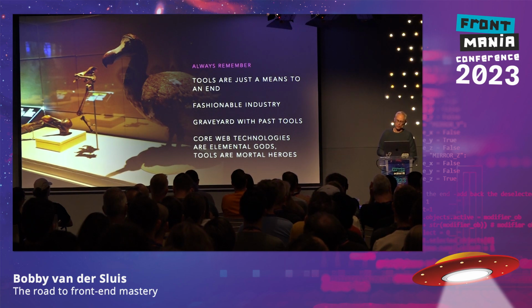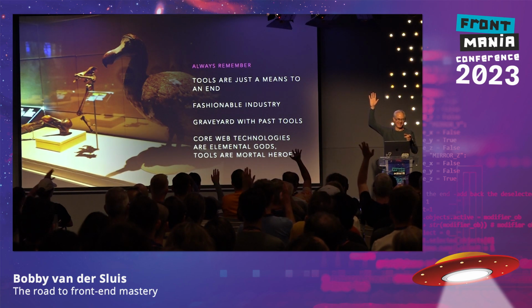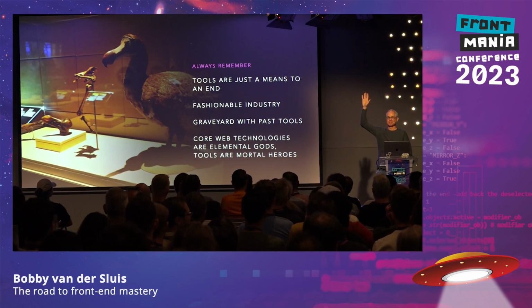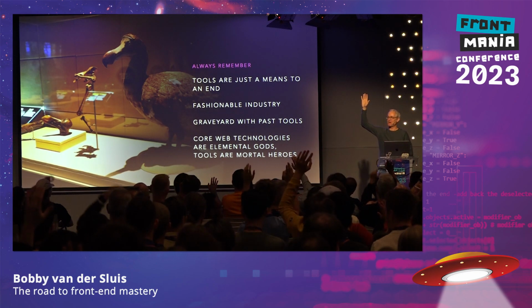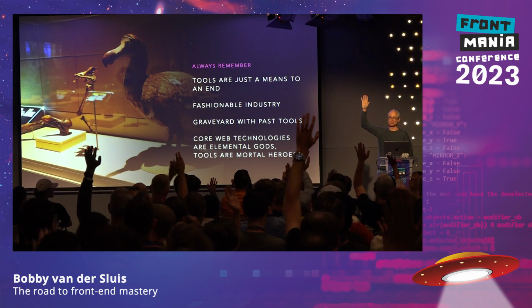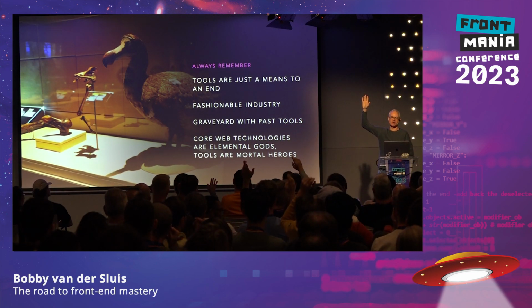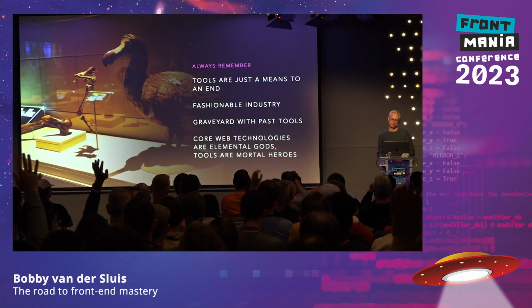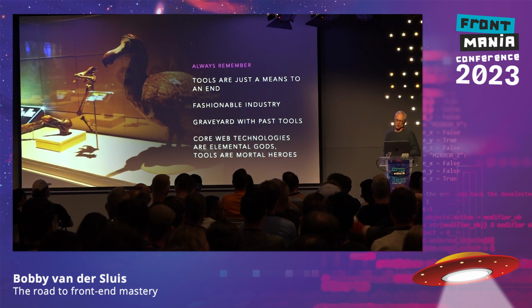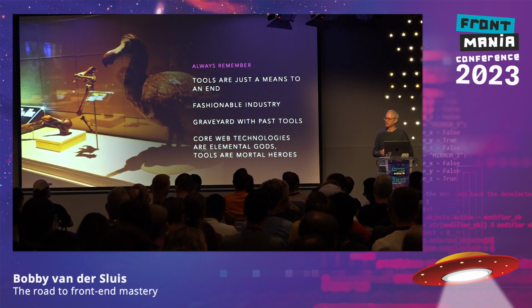Just raise your hands, who remembers jQuery? I had to say the word jQuery. Flash, Backbone, Subversion, version control. And we all know AngularJS, right? We know where that went. Core web technologies are elemental gods, and tools are just the mortal heroes of the day. Just remember that.